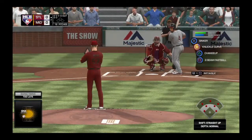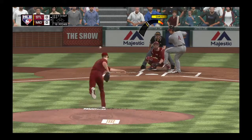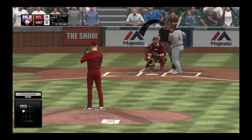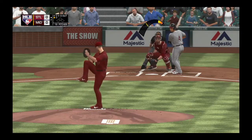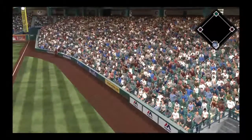Here's the catcher, Yadier Molina. He'll start things out here in a tie ball game. Yadier Molina. And a first pitch knuckle curve is a called strike. 0-1. Into the windup. Here comes the 0-1. Out of play.